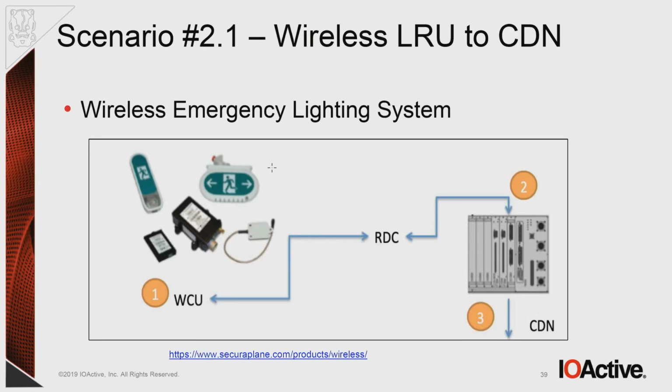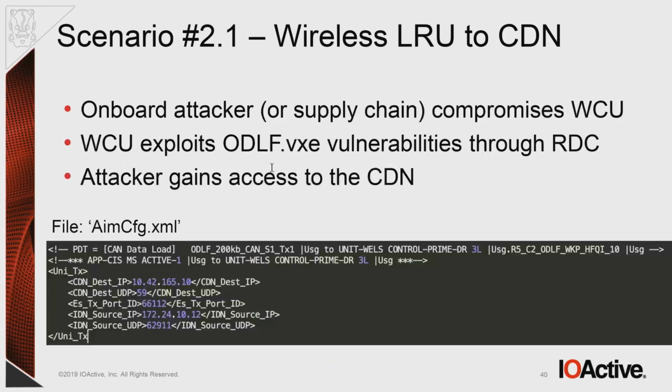There are other potential scenarios. For example, many of you probably know that there are emergency lighting systems in the aircraft, but maybe you don't know that these are running some wireless protocols. So that's also an option. In this case, this is an attack scenario. We didn't elaborate it. We don't know if that specific product contains vulnerabilities or not. We are just potentially illustrating an example.